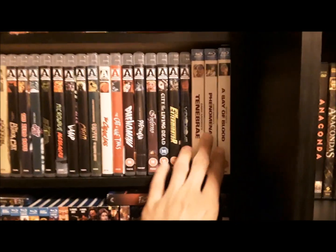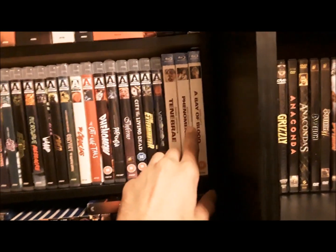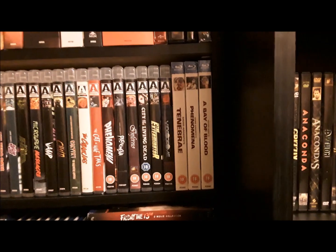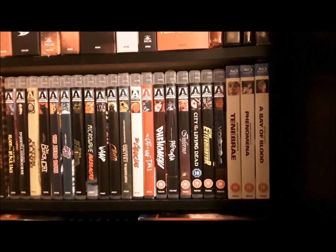I only have a few of the classic window box ones, but I got Phenomena and Tenebrae, which were the two that I wanted to get the most out of those, so really glad to have those in my collection.